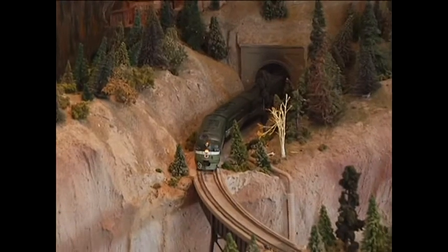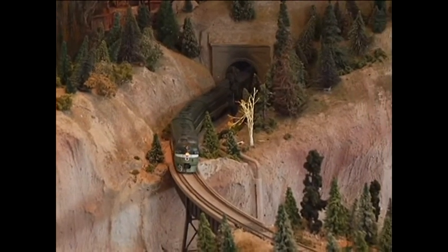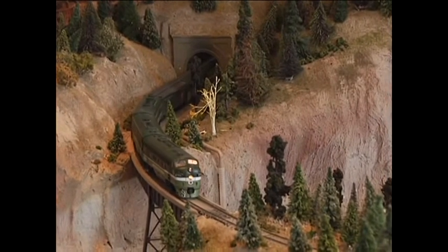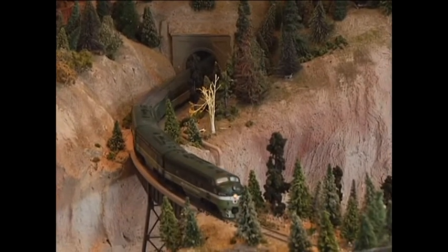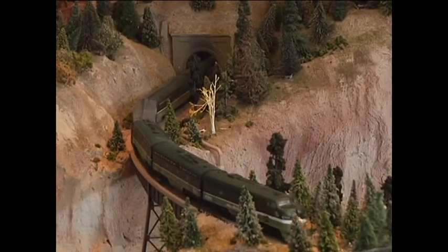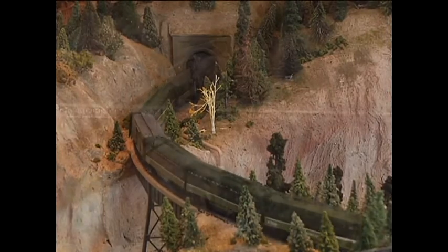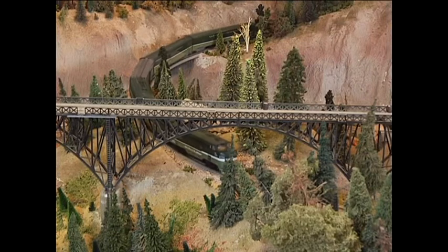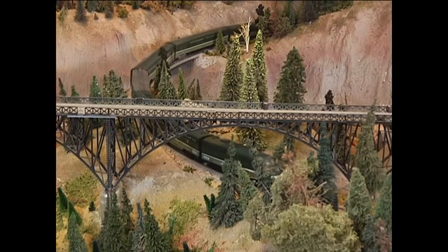The gorge winds back around under the NP tracks, and in the upper gorge is NP Bridge number 5, a 107-foot curved 2-span deck girder bridge that spans the MNYP and the gorge. Our NP train completes the loop and rounds the corner into the Phantom Canyon area.